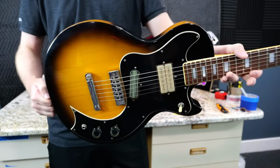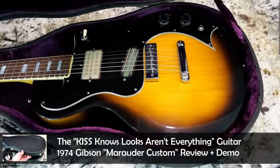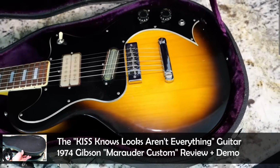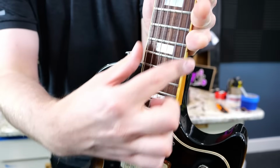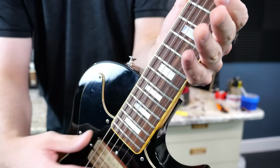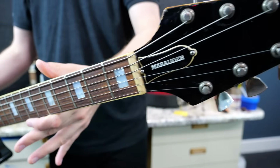There's also something called the Marauder Custom. These guys are really cool. It's the Kiss Knows Looks Ain't Everything guitar. You can check out this episode to learn more. But basically, you get the multi-ply pickguard, and you get binding along the neck and slightly fancier inlays. And as far as I'm aware, only the rosewood fretboard option, but maybe a maple one could exist.